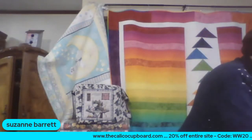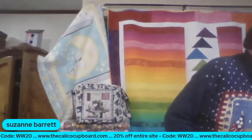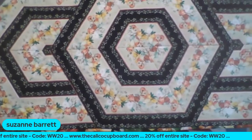And a lot of you in the past have seen this Triangle Frenzy Table Runner. This was a new fabric for us this year. Very pretty table runner. Now, these are really quick gifts. You can whip them out in an afternoon. Here's another one. This is fallish. Don't forget, we're still fall.